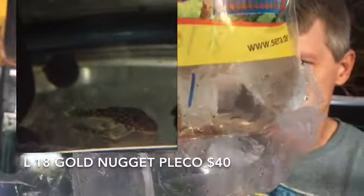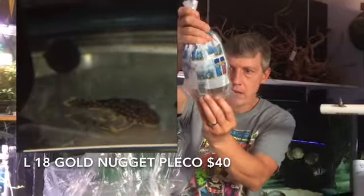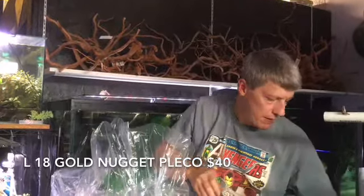The other guy's looking better. Probably hold him another week. This guy looks real good, so he'll be good. We'll check him on Friday when he's been through his quarantine to make sure he's good to go, but he looks like he'll be fine.